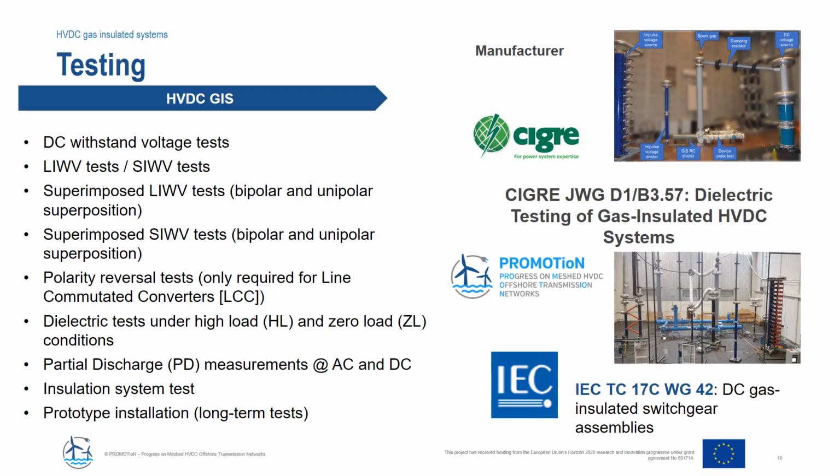Such a full-scale demonstration, also called prototype installation test, was specified and executed as part of the PROMOTION project. This 1.5-year long test is now finished and verifies the overall performance of the manufacturer to produce and install HVDC GIS. More details are given in the following presentation, so stay tuned and look forward to the next presentations.